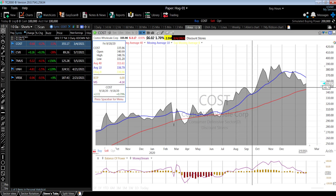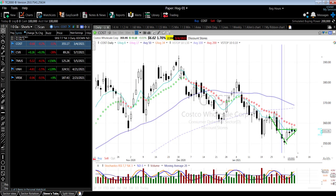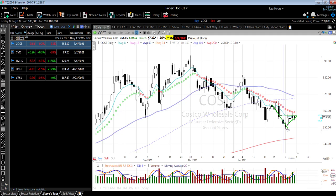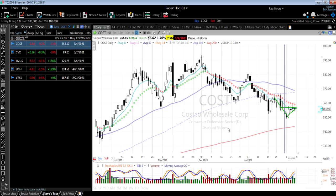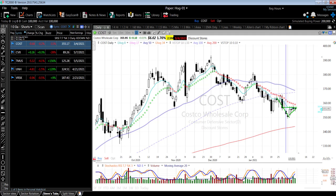We could pull back to the 200 period moving average. Let's see what that is. Pull this up. Yeah, if we get below 350, we'd probably have to go back and retest the 200, just for giggles, which is about where we're seeing this clump of trading going on over here.